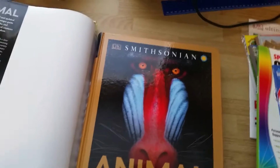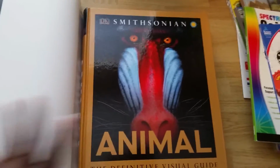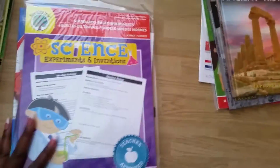My husband wants him to do an animal a month where he will create a report about the animal, learn about the animal habitats and all that stuff, and create the habitat. And I'll be able to reuse all of these encyclopedias for the other children. And as they get updated, I will update them as well.